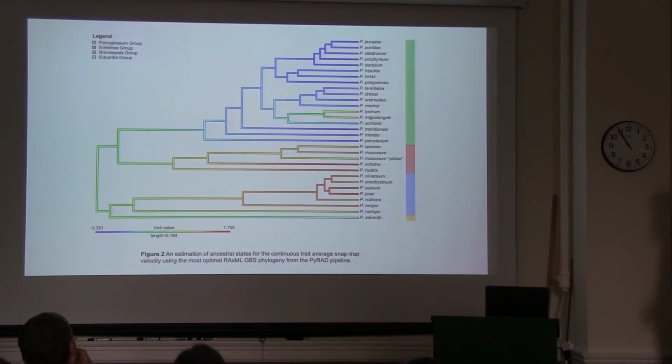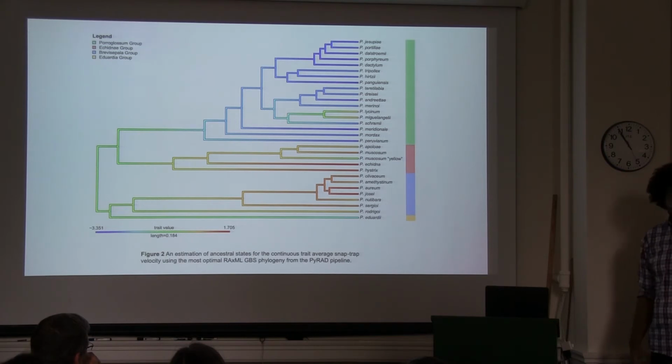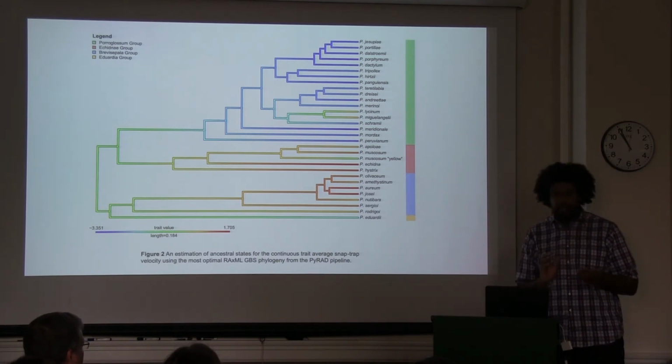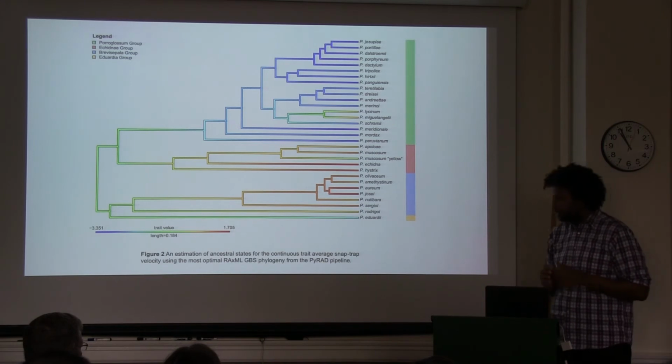So this is just a tree that I mapped the continuous trait of average velocity onto using phytools, right? So cool colors represent slow snap traps and warm colors or dark reds represent fast snap traps. So again, here you can see for the Brevicipilla group, we have fast snap traps that are red or orangish. For the Porroglossum group, we have mostly slow snap traps represented by a blue color, except for Lycaenum and McDaniel, those two that were conforming onto the Echidna and Brevicipilla trait. And then the Echidnae group here with mostly fast snap traps as well. So just another way to visualize which species have faster snap traps and which ones have slow snap traps.